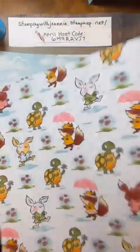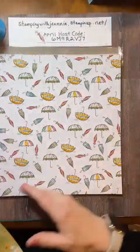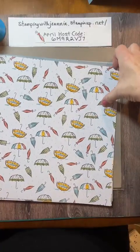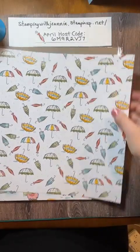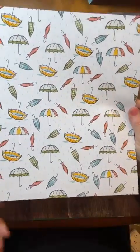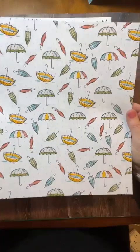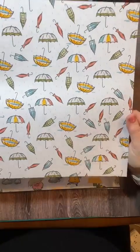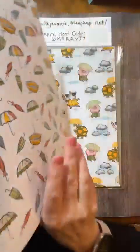So Flirty Flamingo on the back, cute umbrellas, Playing in the Rain, of course, April showers. That's why we're doing this card class next week. April showers bring May flowers. So we're going to do the Playing in the Rain first, and then we are going to do Petal Park next week, a week from next Thursday.